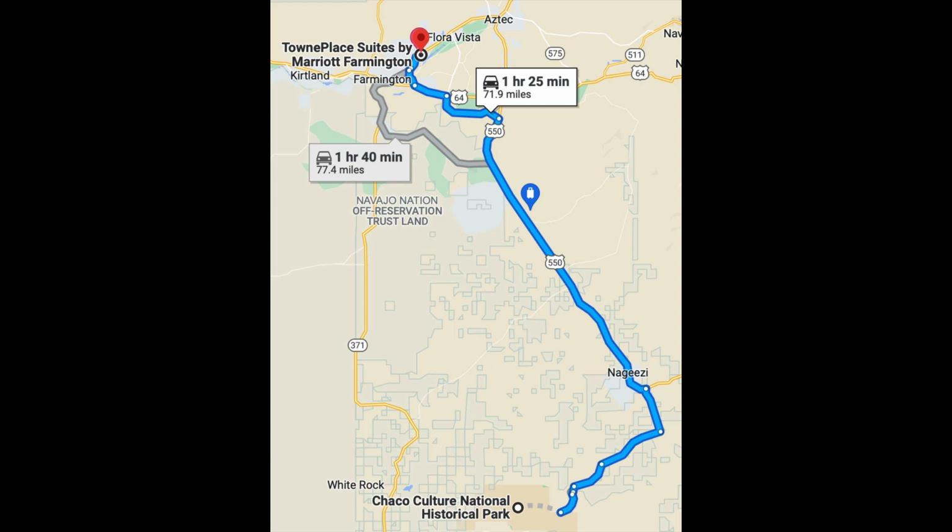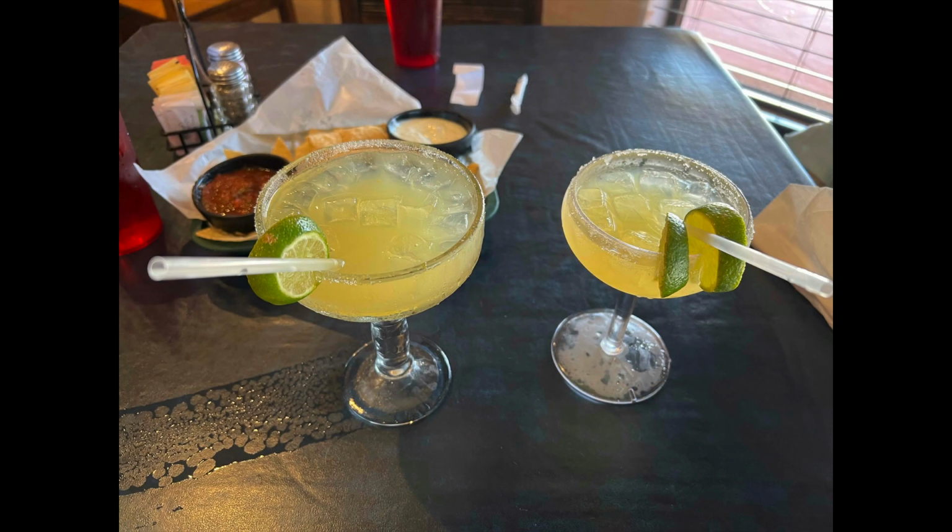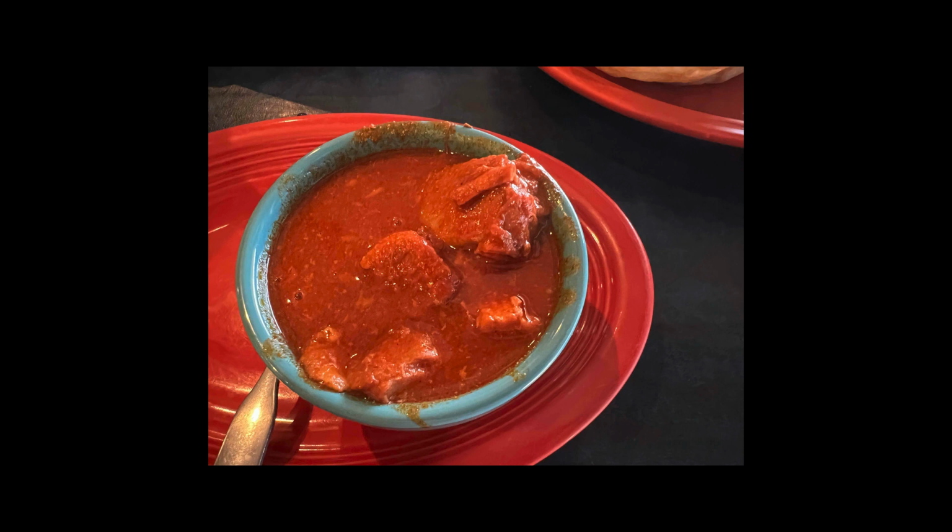So now we had to get out of that park, so we had to travel back on that same treacherous dirt road. So here we are doing that. Looks easier there than it was in real life. And we made our way up to our next hotel, which was the TownePlace Suites by Marriott in Farmington, New Mexico. And again, must have dark margaritas at dinner.